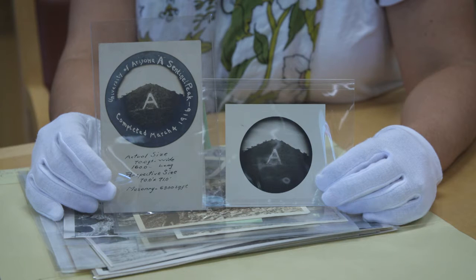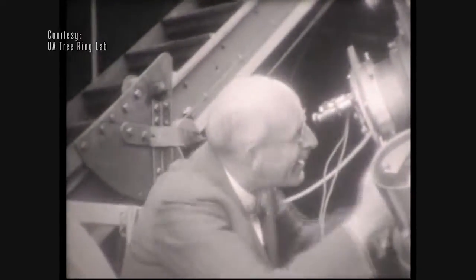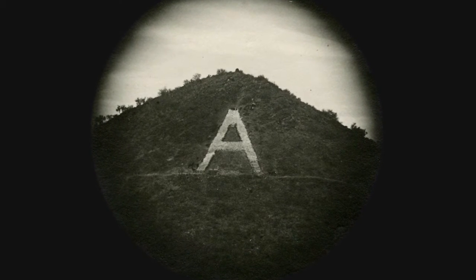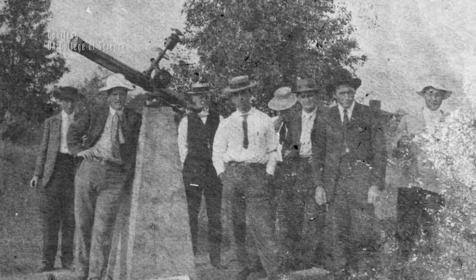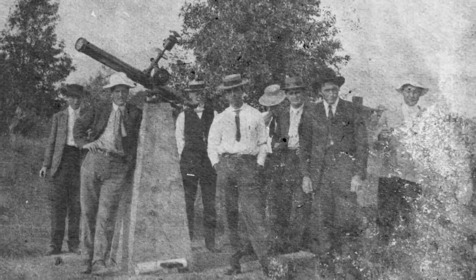These photographs are some of the first images of the A once it was completed in 1916. One of the interesting things about these two pictures was that they were taken via a telescope by Andrew Ellicott Douglas, a known astronomer and faculty member here at the University of Arizona. It's a 5-inch telescope that was borrowed from Harvard University. So this was the first image of the A itself, and also a shot taken with the first telescope that was ever on campus here at the University of Arizona.